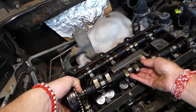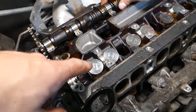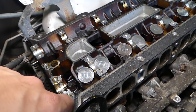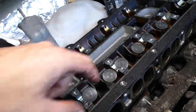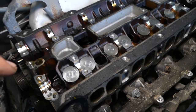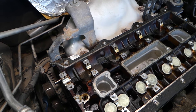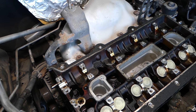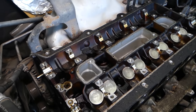We just get the camshaft, lift it up. And this is, guys, your valve lifters. For this 16 valve engine, we have 16 lifters, 8 on the intake camshaft, 8 on the exhaust one. Some, like Audis, even have 20 valves on the 4-cylinder engines. So it's a really complicated deal, guys.